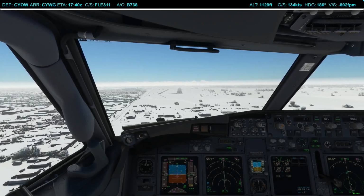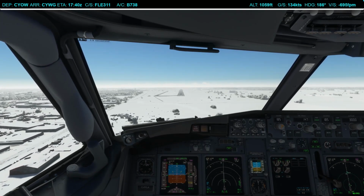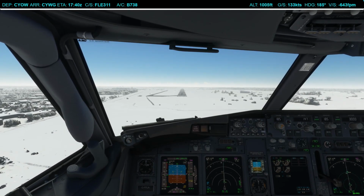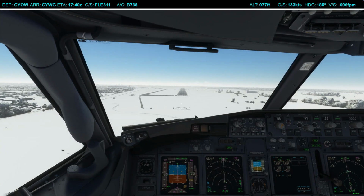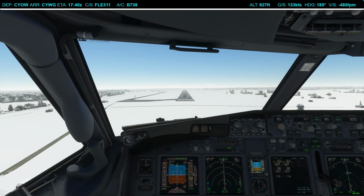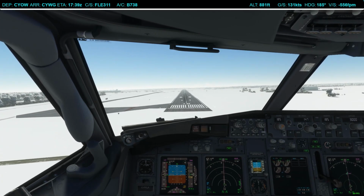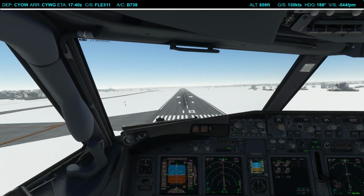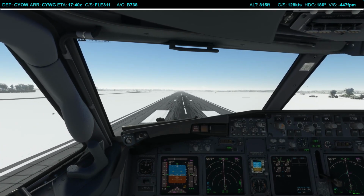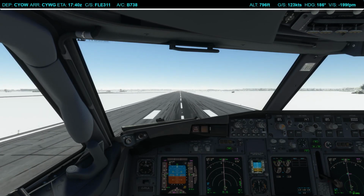Some new sounds there. Minimums. Continue. Runway in sight. Now we have a headwind. I like it. I don't see any pappies. Want to be 50 above the numbers. 50, 40, 30, 20, 10.